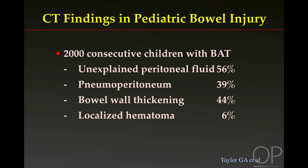So here is a summary of the frequency of findings that were seen in a large ongoing database over several years. In 2,000 consecutive children who underwent CT scanning after blunt abdominal trauma, the presence of unexplained peritoneal fluid was the most frequent finding, followed by pneumoperitoneum, bowel wall thickening, and localized hematoma. So how accurate is CT in the diagnosis of bowel injury?